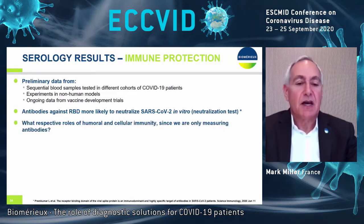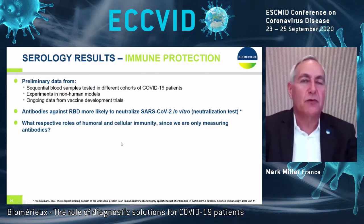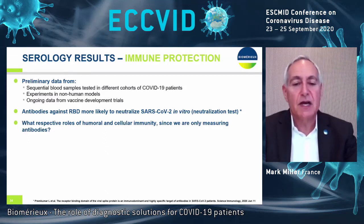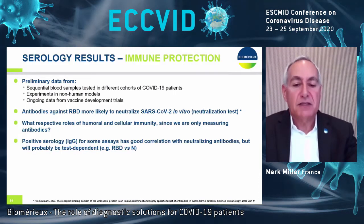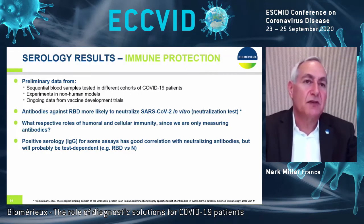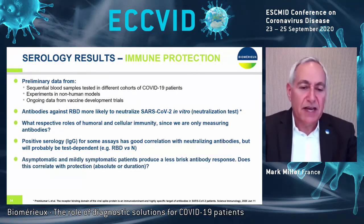So that's one aspect. What respective roles do humoral and cellular immunity have? And when we measure antibodies, are we really measuring the person's immunity, or are there many other factors that determine whether that person can get reinfected or not? It is very likely that there are many other factors besides just antibody levels. And positive serology, now we are starting to see, as with the VIDAS assay and with other companies, has shown some good correlation with neutralizing antibodies, which means yes, they probably are protective, but it's probably very test dependent. For instance, antibodies directed against RBD are suggested to be more neutralizing than those against nucleocapsid. But again, a lot of this data is very preliminary and to be verified.